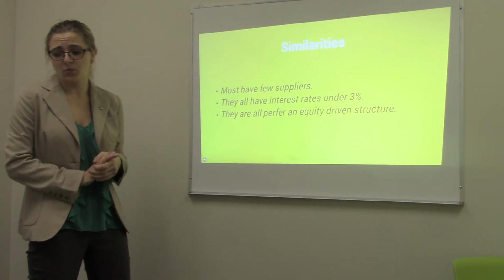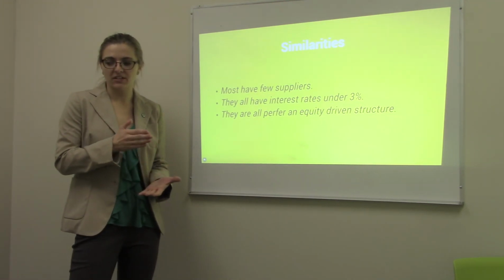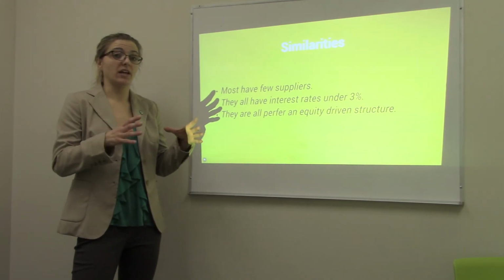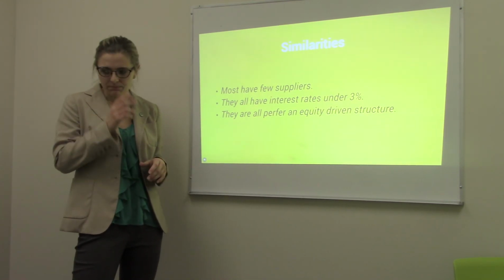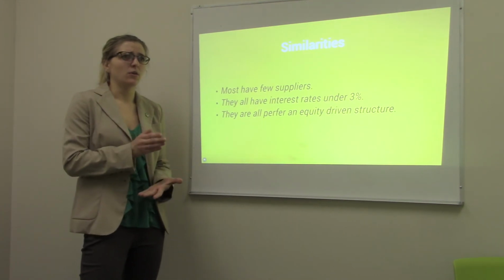They all have interest rates of under 3%. So most of these companies were driven specifically by equity. Almost 80% or higher of equity was what the company structures looked like. So that 20%, give or take, 5-10%, was all at an interest rate of under 3%, which I found to be really cool.